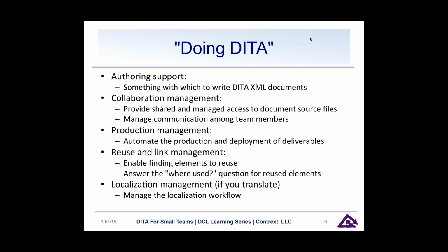If you're doing DITA, you're almost certainly doing it in the context of a team of people, possibly sharing documents across product lines, across manuals within a product line, perhaps even across lines of business or with different business partners. DITA is all about interoperation and interchange. That means you're going to be working with multiple people. So you have to have some way to manage that collaboration. How do you do that?